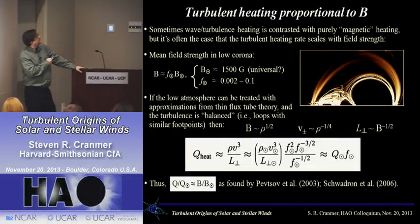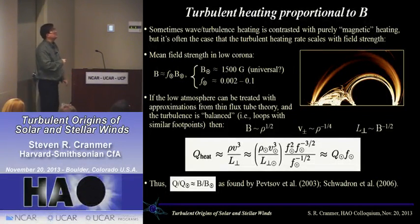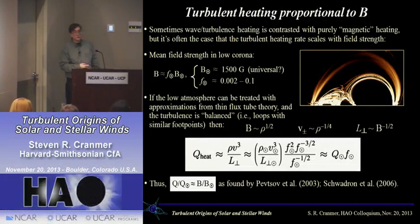But if you express the coronal field like that, and you also input some other assumptions about the magnetic flux tubes, especially from something called thin flux tube theory that Hank Spruit dealt with in the early 80s, you can write this turbulent heating rate as a function of the parameters in the photosphere and this filling factor of the magnetic field. And when you put all these different factors together, it's linearly proportional to the filling factor, which means that the coronal heating rate in units of the heating rate down at the photosphere is given by the magnetic field strength in the corona in units of the field strength at the photosphere. It's rough, it's approximate, but it does explain a lot of the observations that find that coronal heating is correlated with the magnetic field in the corona.